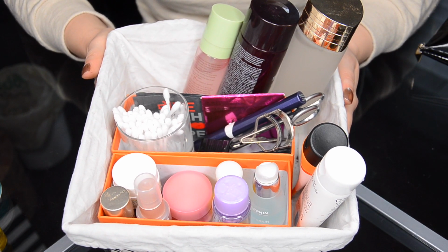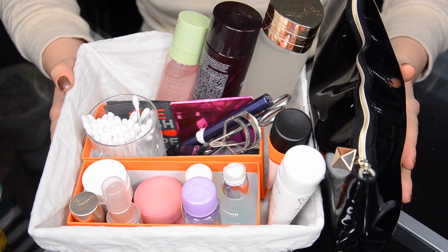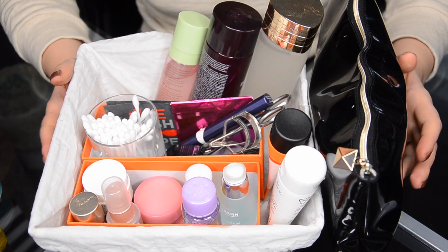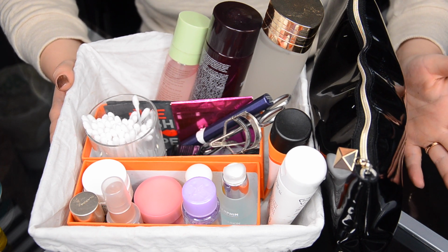So this is the result. I think it looks much nicer and cleaner than before. So we've decluttered and sort of organized our skincare today. How do you keep your skincare? Let me know because I'm always curious.